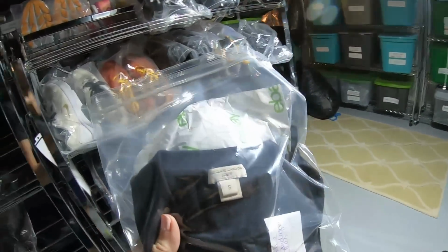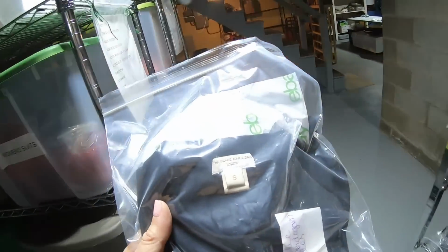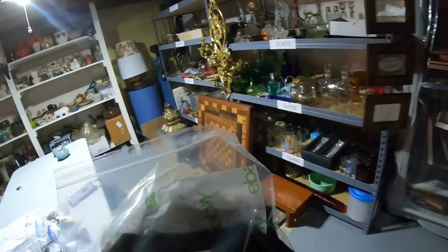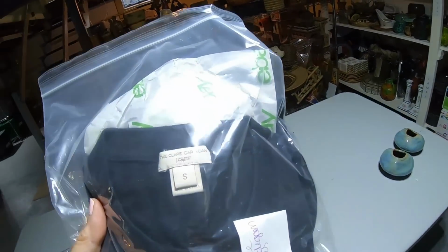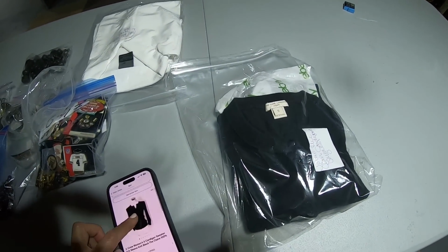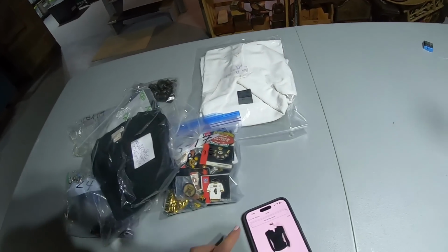That's the only way I knew it was called the Claire, because the tag says it. I don't have time to look up or research every style name. Many companies give their different styles names, and it would be great if I had more time to research that, but I don't. So if the tag says it, it's so much of a help. What did this sell for? This sold for, let me go back on my phone, $14. I imagine I paid a couple dollars for it.